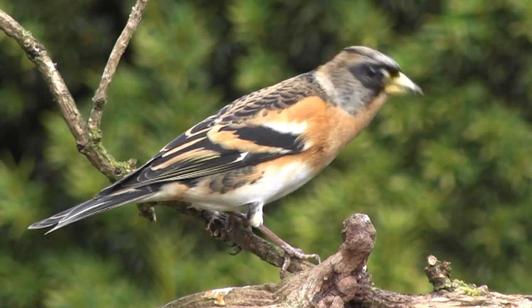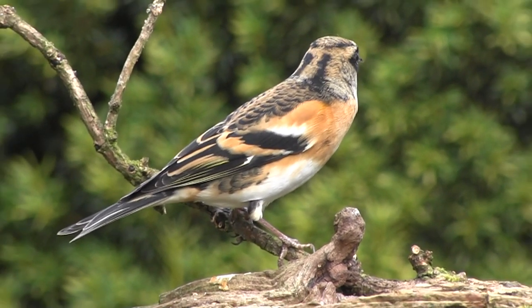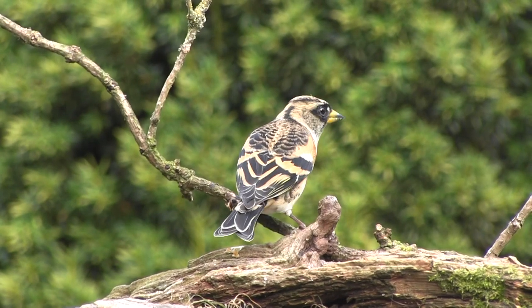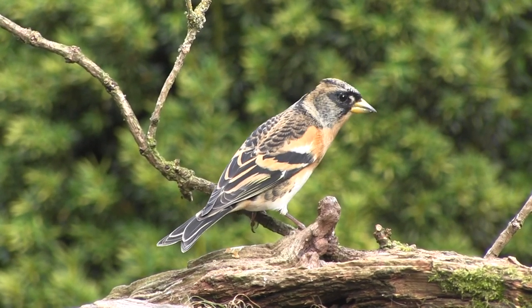In the winter, the brambling is almost exclusively a seed eater, which it normally finds on the ground. So if you're trying to attract them to the garden, it's best to put out some extra seed for them on the ground, or better still, on the top of flat stones or logs.